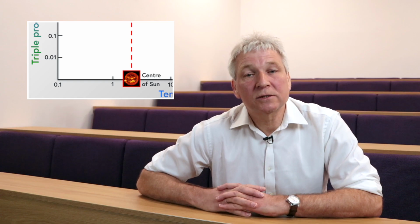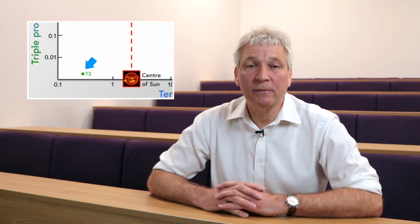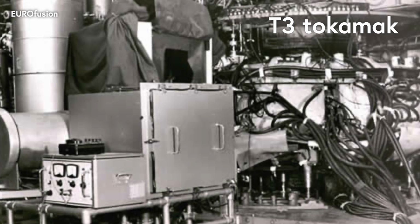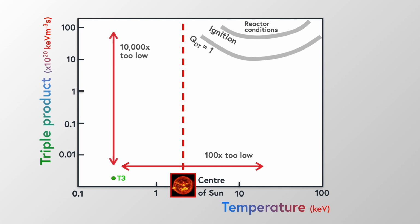Our story begins with the small Russian tokamak T3 back in the 1960s. A team of British scientists travelled to Moscow to make the first measurements of temperature in a tokamak plasma using a new laser-based system called Thomson scattering. These measurements showed the huge potential of the tokamak, but T3 was still a factor of 100 too low in temperature and a factor of 10,000 off in triple product compared to where a commercial fusion reactor must operate.